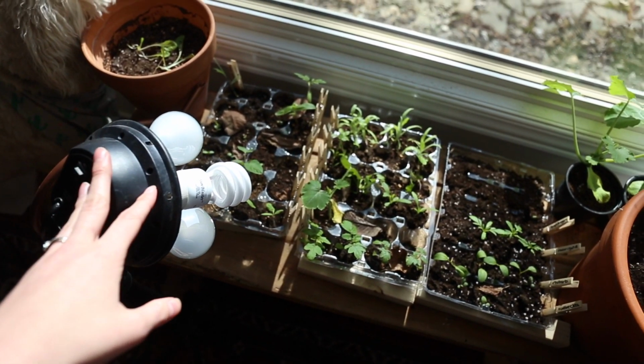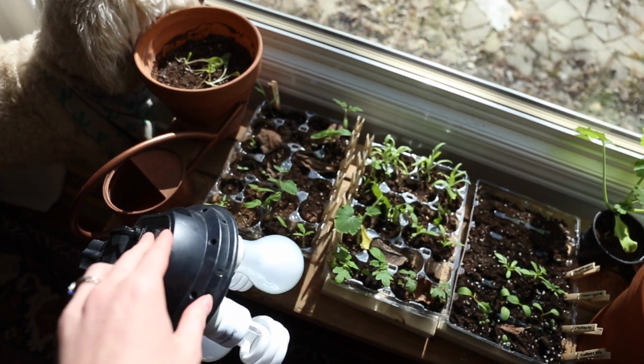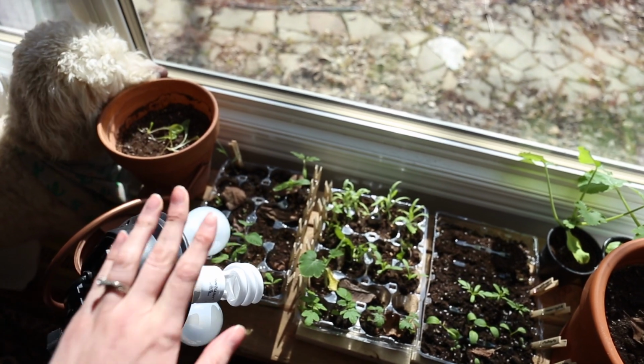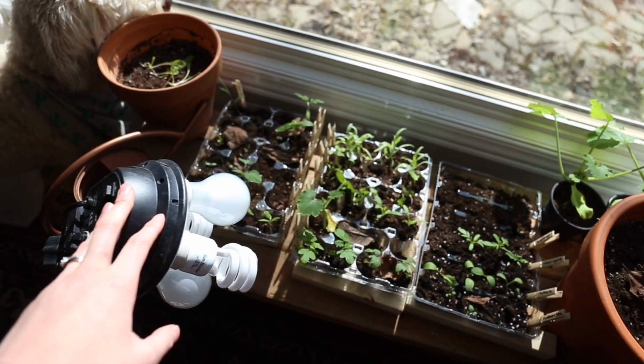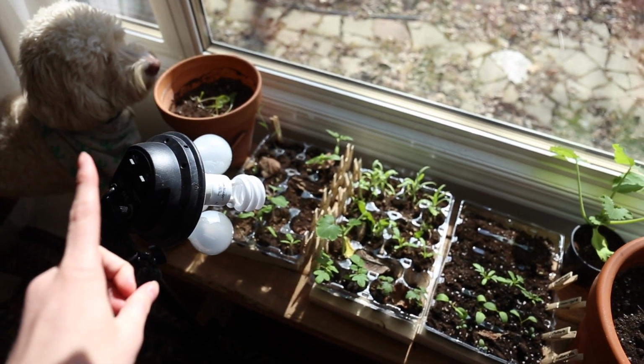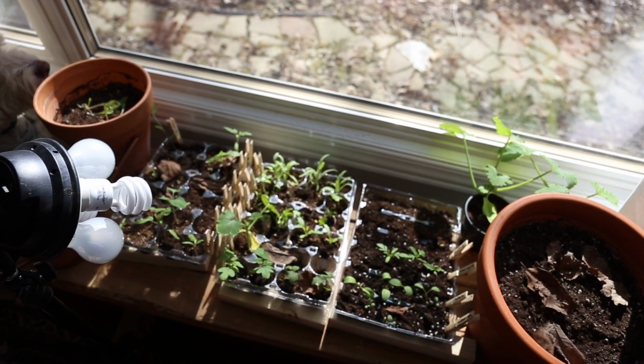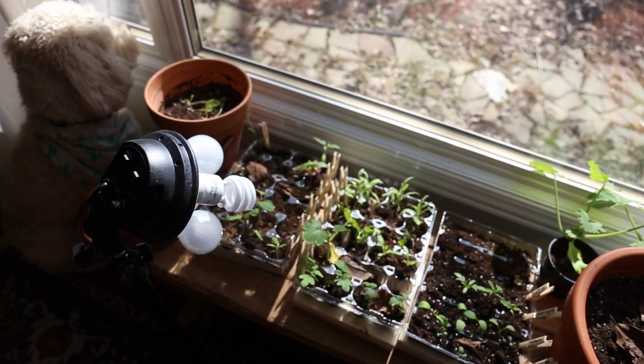And I think that this is also really helping, but I've only used this a few days, so it's not super necessary. This is a west-facing window that gets a lot of sun, but it definitely does help to have those extra lights. Also, because I get asked this so often, my dog does not touch our plants. He is super uninterested in our plants, which is really lucky.